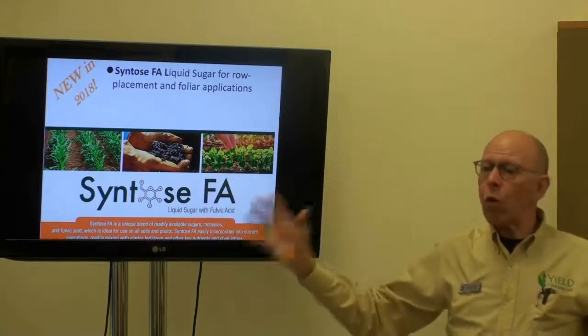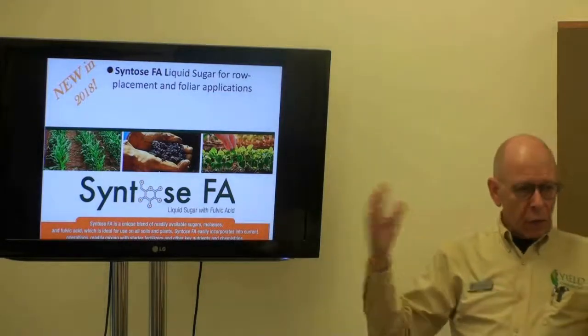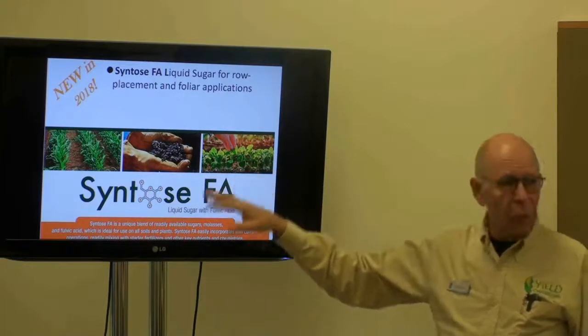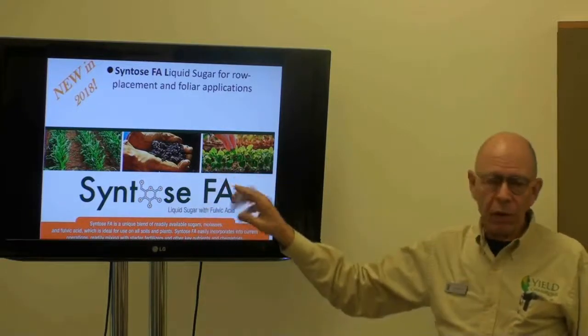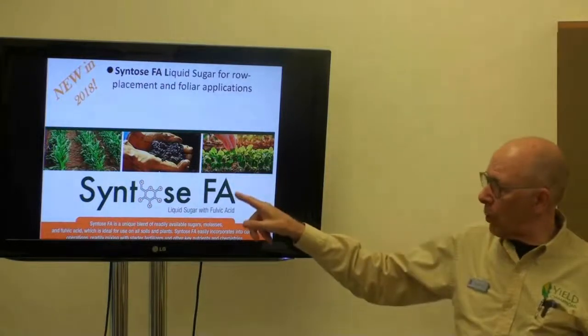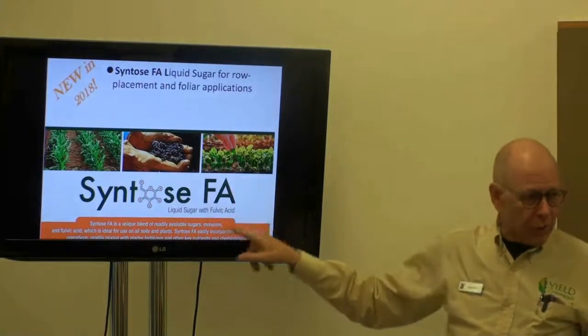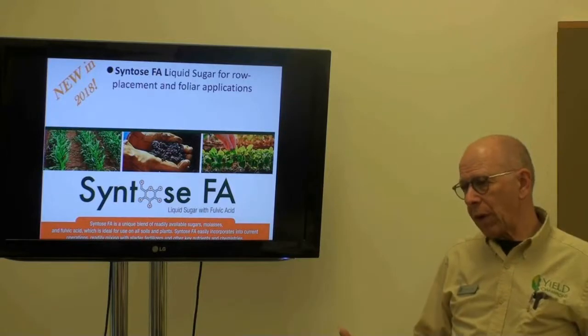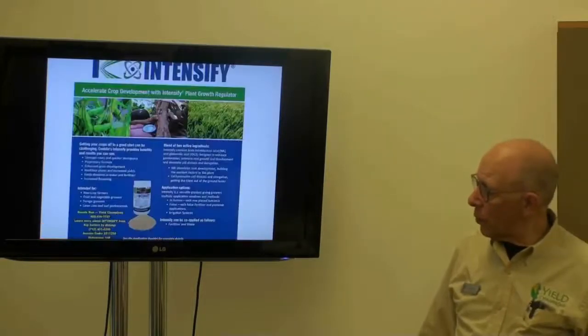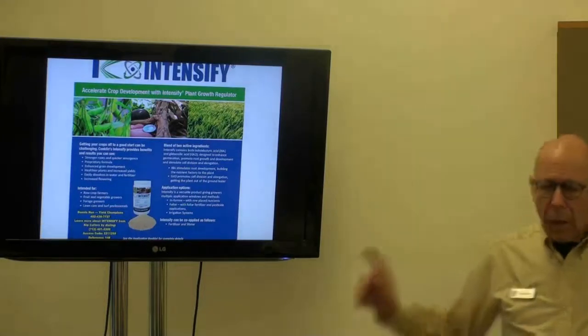Today they tell you don't carry it over the winter. Get what you're going to need in the spring, use it up, because it is a sugar product. The fulvic acid, one of the things that really helps with the absorption into the plants, is really important, but it's also one of the challenges. So you don't want to leave it sit over the winter. You don't want to let it get cold. And so that's some of the things that we've learned about that product.